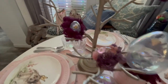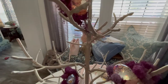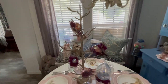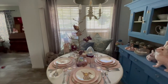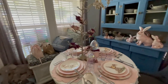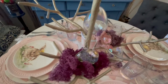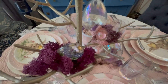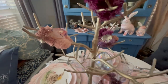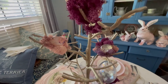And then the stars of the show are little resin eggs. They were a pain to get up here, but I think they're just gorgeous and they are a beautiful nod to Easter. I even like the moss. I mean, look at that. And I like that the moss shines through a little bit and gives you that color behind the eggs, which is just beautiful.